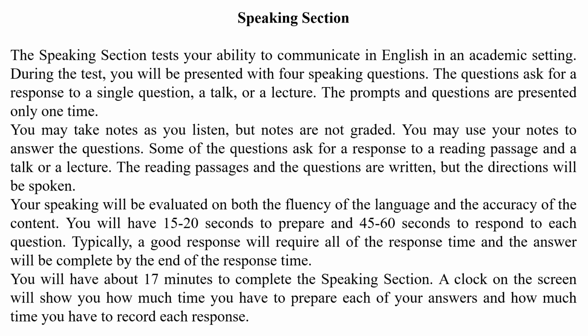You may take notes as you listen, but notes are not graded. You may use your notes to answer the questions. Some of the questions ask for a response to a reading passage and a talk or a lecture. The reading passages and the questions are written, but the directions will be spoken. Your speaking will be evaluated on both the fluency of the language and the accuracy of the content.